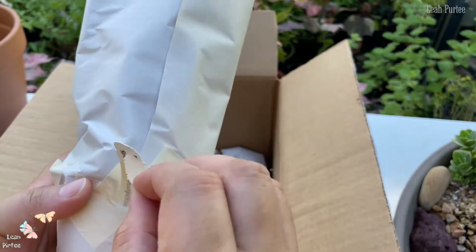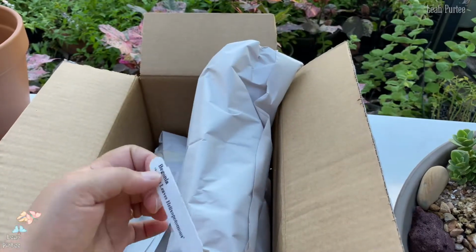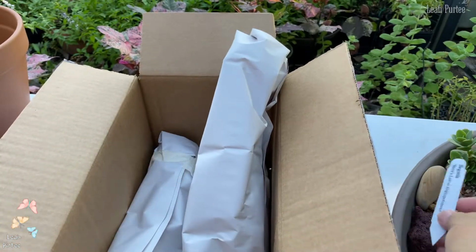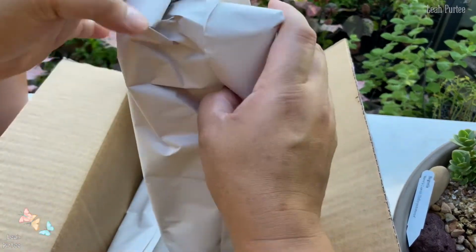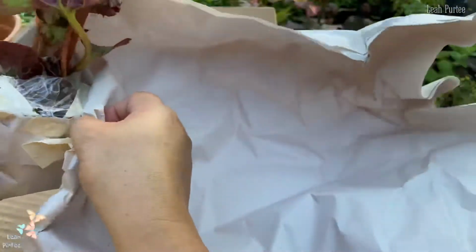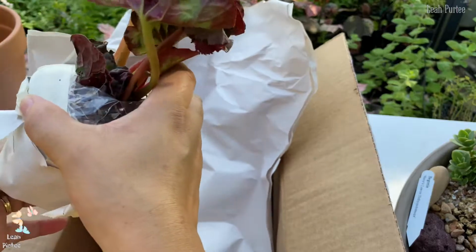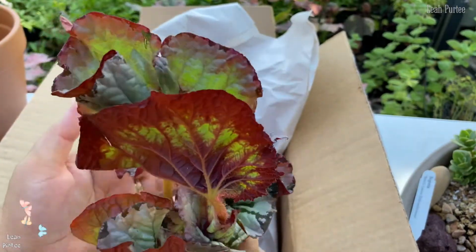And see, this is the name, they put the name here. Let's take it off first before I lose it. Ooh, and this is the Helixopotamos. Let's put that here first, and let's see how it looks in here. Oh, it's so beautiful. Just look how beautiful this is. I'm so excited actually. It's packed very well.